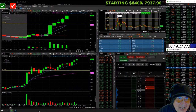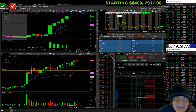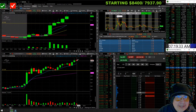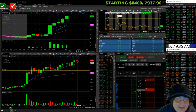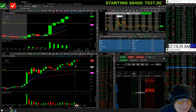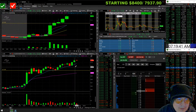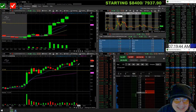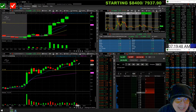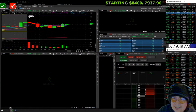Here we go. I know I'm in full size. I'm gonna let this one go up a little bit more. I'm waiting for the spike to go up. I'm very comfortable in this trade. I have an 11-11 average. I'm happy with this trade. But my next add is going to be somewhere between 1141 and 1171 up there.